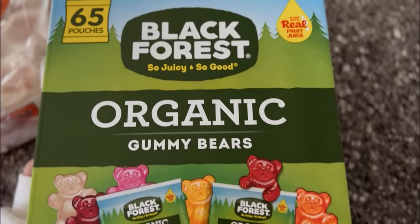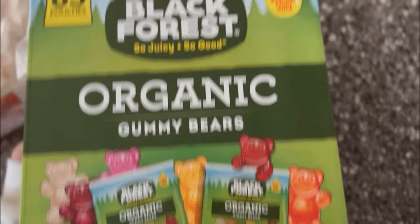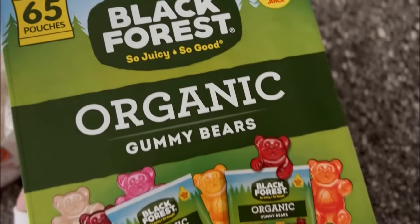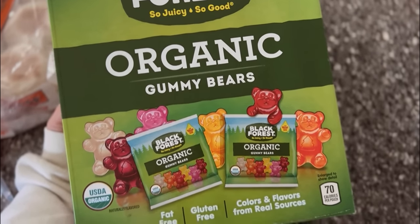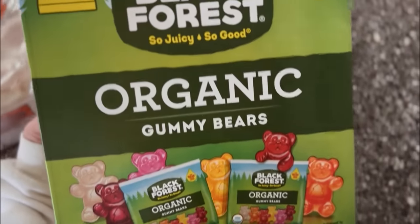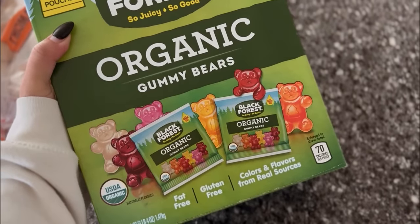The Black Forest organic gummy bears, so we swapped these out for the typical ones. I would have preferred Yum Earth because I love Yum Earth, but they don't have that at Costco. So I just went ahead and picked these up. The ingredients were better in here than the ones we typically go with. Never had this brand before, so hopefully they taste good.